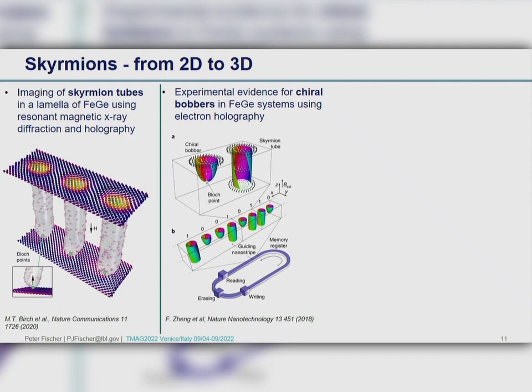This is a study by the Jülich group looking into chiral bobbers in iron germanium systems. They used electron holography. So again, what I'm saying is X-rays are not the only tool that you can use for all of this, but they have a lot of advantages. And they were able to finally, again, show from skyrmion tubes, applying a certain magnetic field sequence, that they were able to make these chiral bobbers. Again, at the very bottom there at the apex, there's a Bloch point. Again, very interesting science that you can do with this.